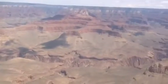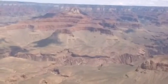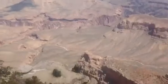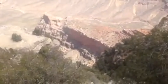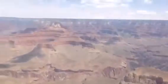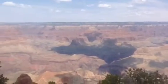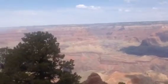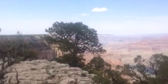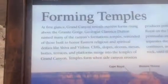The Colorado River is right down in that canyon, that cut right over there below that horizontal dark line right there. I'm kind of close to the edge. I don't want Jenny getting too close to me. Another vista, a mile down there. Little signage for you.